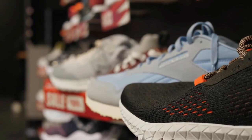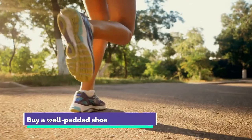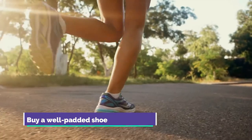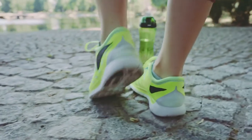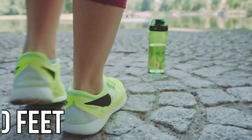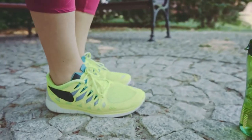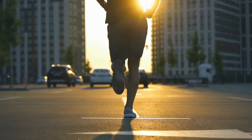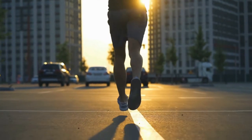What are the things to consider when buying shoes for older runners? Number 1. Buy a well-padded shoe that can protect your joints from wear and tear and cushion your feet in every step. Good cushioning will also help to relieve stress from your hips, knees, and feet. Ensure that the heel to toe and midsole have ample padding for excellent impact absorption. The sole too should be well padded to offer enough support to ankle bones and Achilles tendon.